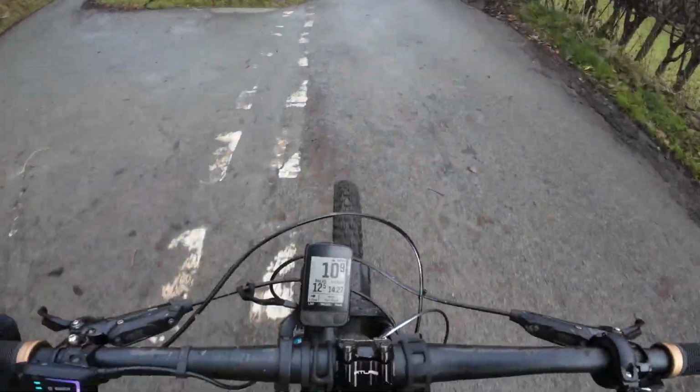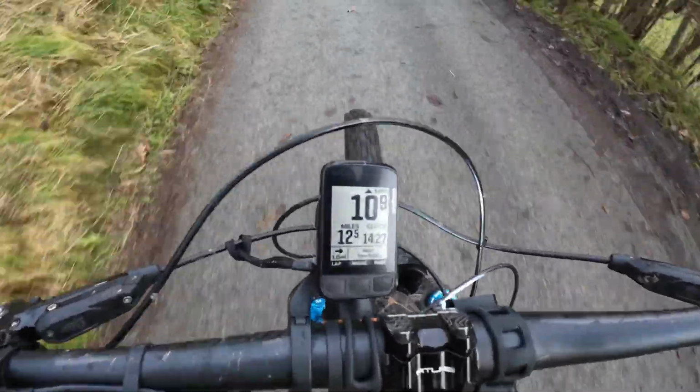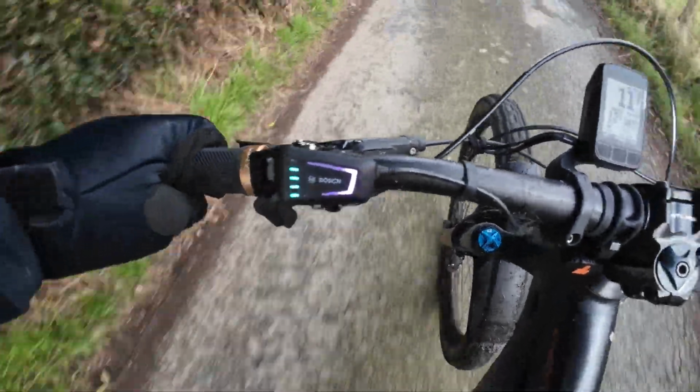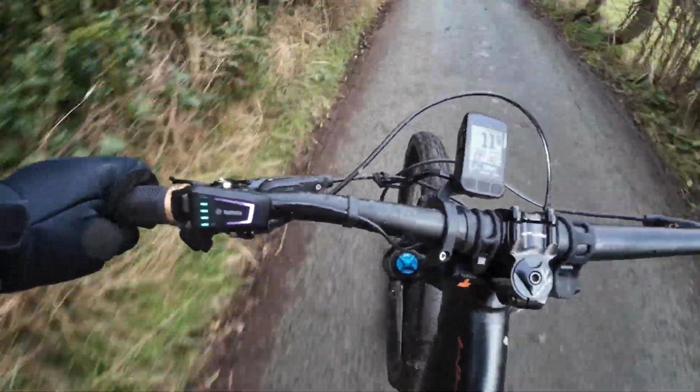We're showing a dozen miles. We're going about an hour 10, hour 20. Just used first segment battery power, so I've only used 20% of battery.